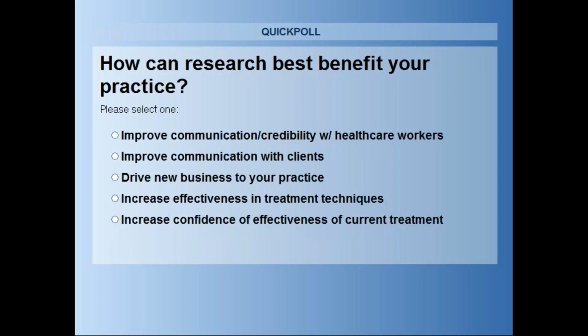So what do we have here? We have improved communication credibility with healthcare workers, improved communication with your clients, drive new business to your practice, maybe get new people in your door, increase effectiveness in your current techniques, like what you're doing now, to refine it and make it better. Or you can increase confidence of effectiveness in current treatment. Effectiveness in treatment techniques, I guess, is the new ones then. We'll say that's new treatment techniques. The confidence in the ones you're already doing is the last one.